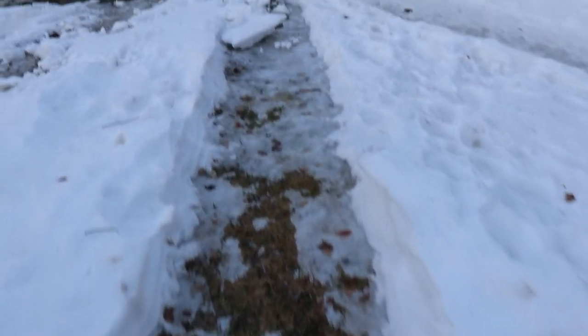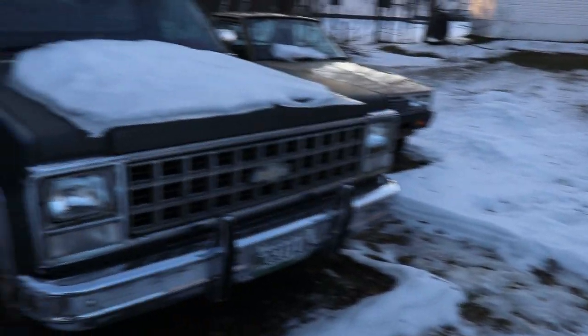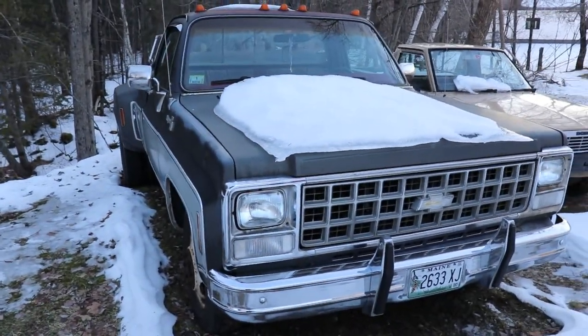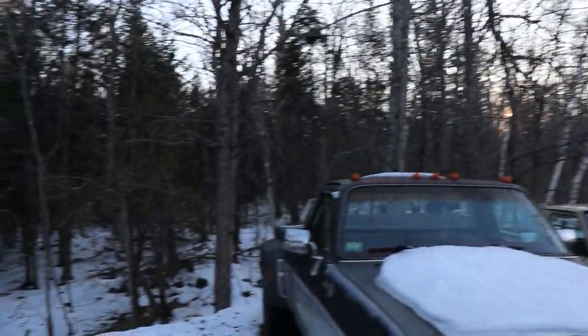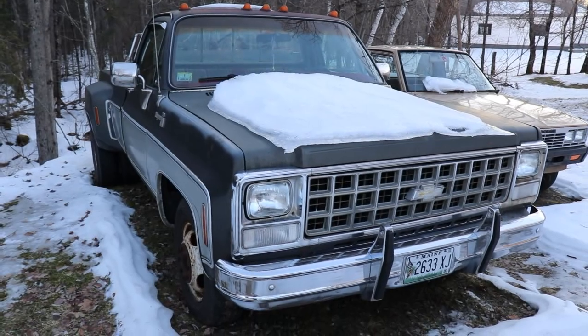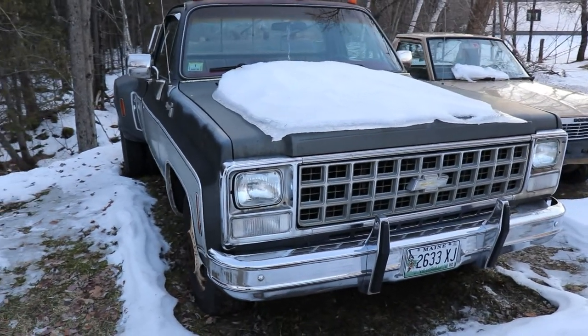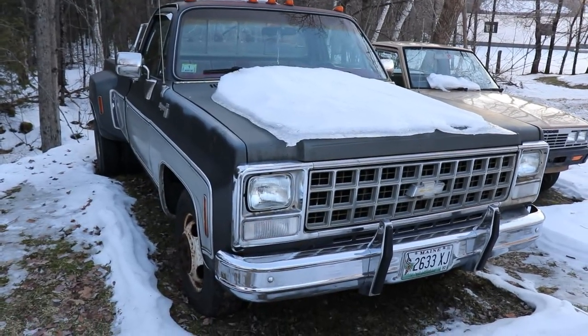Decided to park it back here for this Maine winter. They put a different mixture on the roads up here. That's why these trucks don't exist anymore. I figured I got other trucks to drive. Why get this one all rusted up?